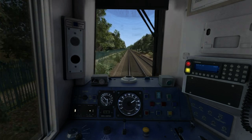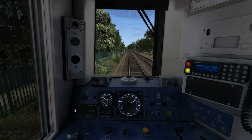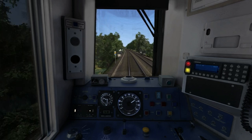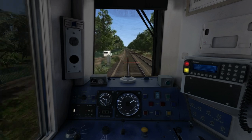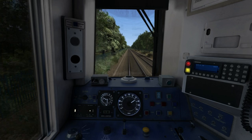What I'm looking out for now is an upcoming 35 mile per hour speed warning. As we reach that, I'm going to idle the power. That's actually 2/3 of a mile from the speed limit itself. And then I'm going to apply the brakes for that speed limit once we reach the next AWS ramp.